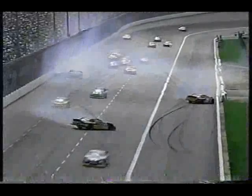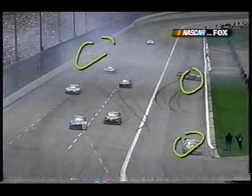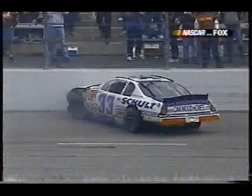Off turn 2. Big trouble. 2 cars in the wall, 2 more pile up. One of those is Ward Burton. Jeremy Mayfield got in the back of Ward Burton and knocked him right up in the middle of that mess. Casey Atwood, the 19 car, on the inside wall there. Ward Burton. Here's Ward down here. Casey up here. And I'm not sure who this is over here. Joe Nemechek in the 33 car. Ward got booted. He was trying to slow down and got booted from behind.